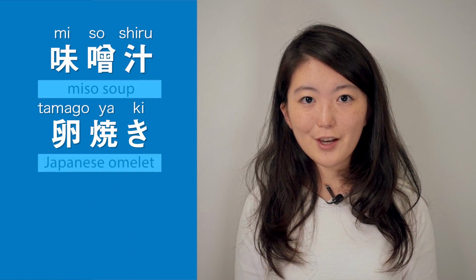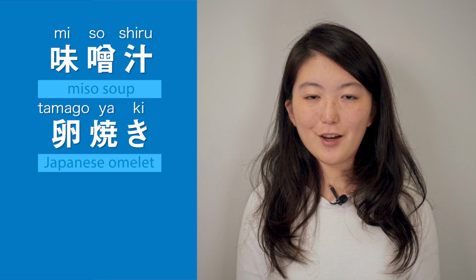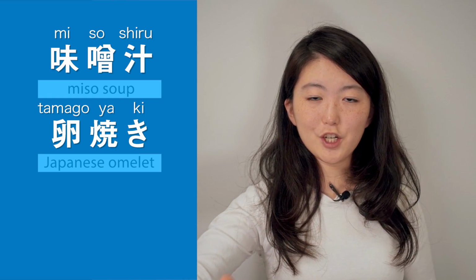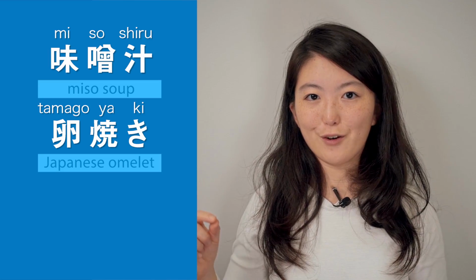As for tamagoyaki, in Japan, when kids start to learn cooking, they usually start with trying to make this tamagoyaki. You first beat the eggs with some salt and sugar sometimes, and you make a thin layer of egg and you roll it. And then by the time it finishes, you add another thin layer over it and you keep rolling. You make many layers of it until you get this certain size that you're going for. So if you want to start trying some Japanese cooking, maybe start from there.